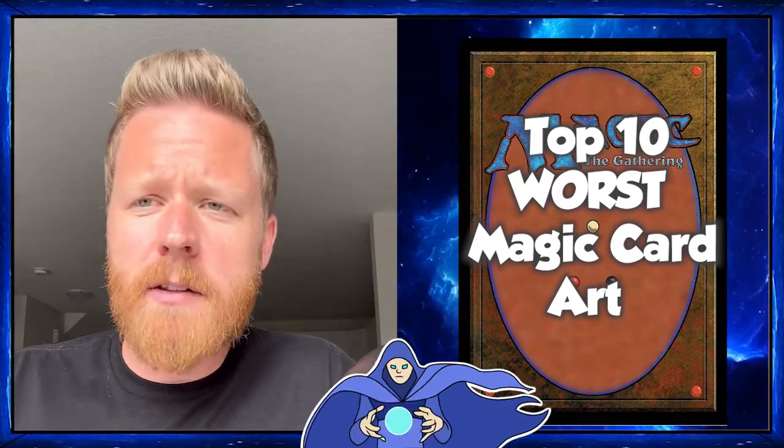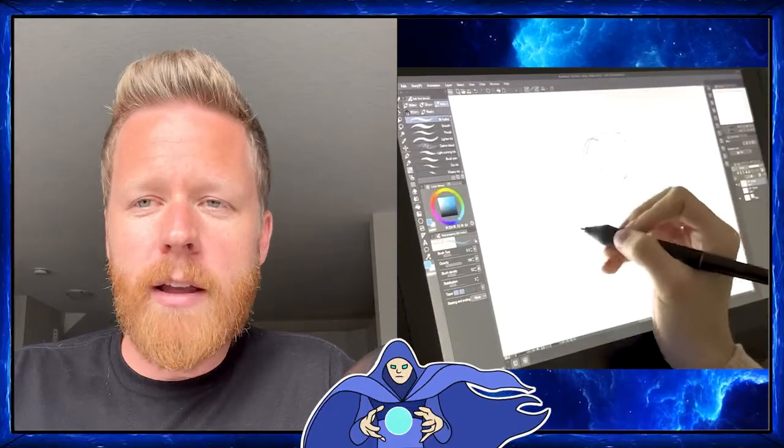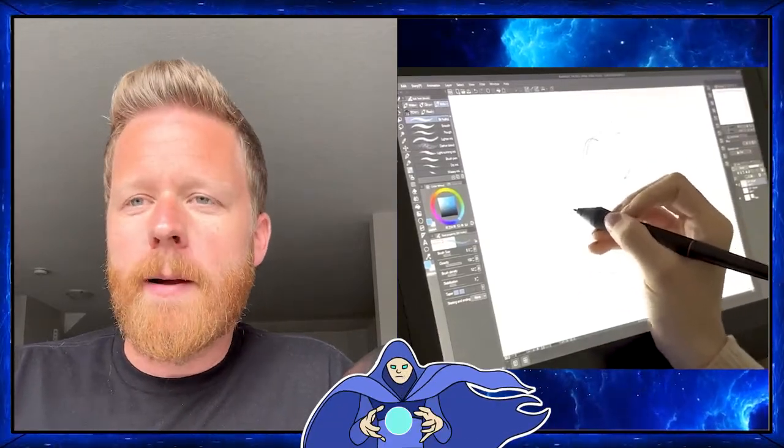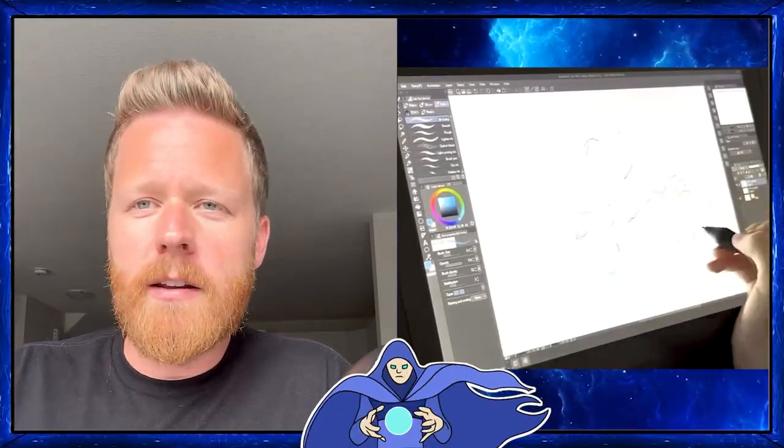But again, not meant to be mean-spirited, so Magic art and art in general has come a long way as far as technology goes and all that kind of stuff. So a lot of these cards are going to be older, obviously. But anyways, let's get into the list.